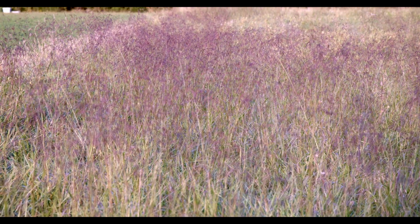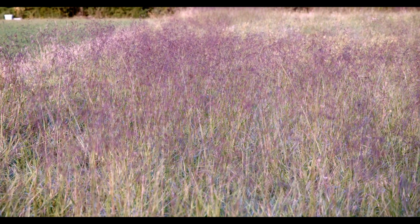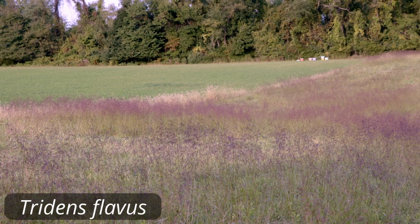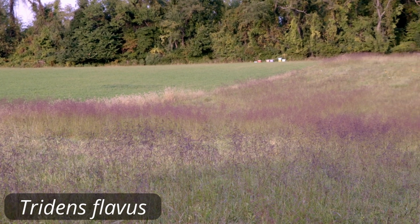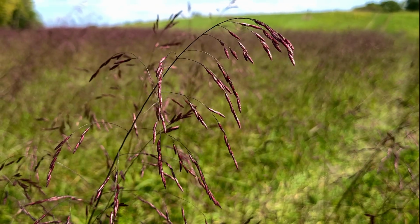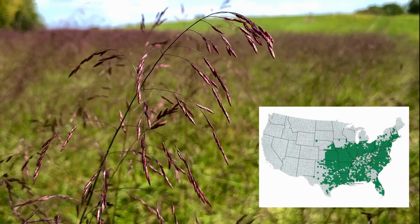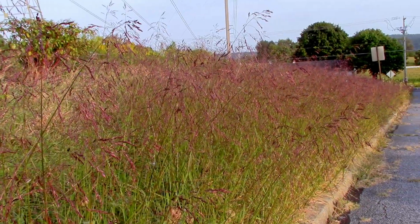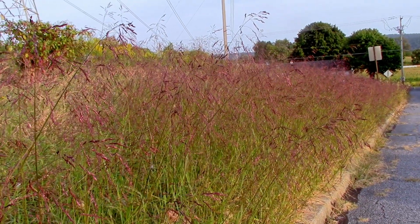So what is purpletop? Well, purpletop is a perennial bunch grass native to eastern North America. Scientifically, it's known as Tridens flavus, and it grows 3 to 5 feet tall in full sun and medium to dry soils. But its native range covers much of eastern North America, from Texas and Nebraska to east of Florida and Maine. Often found along roadsides and in hayfields, it can grow well in poorer soils where other plants may struggle.